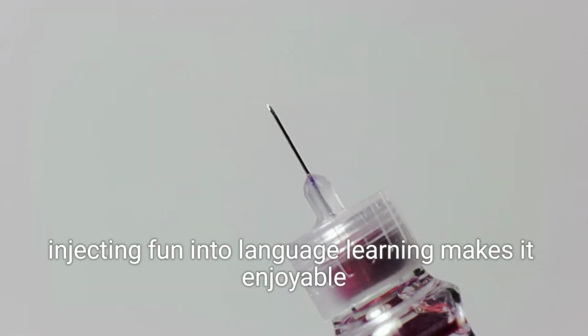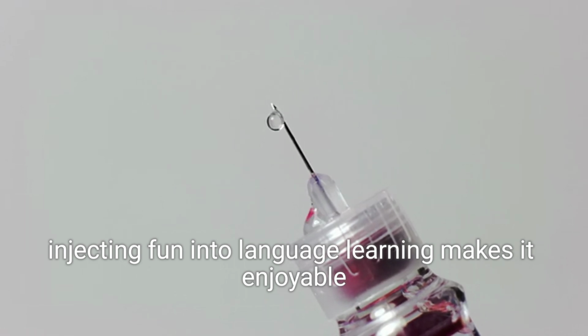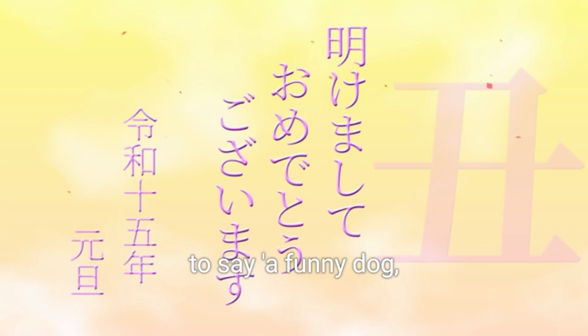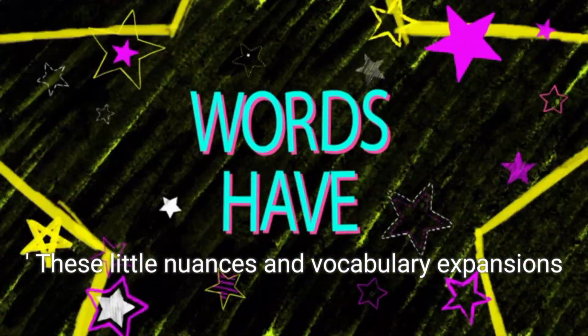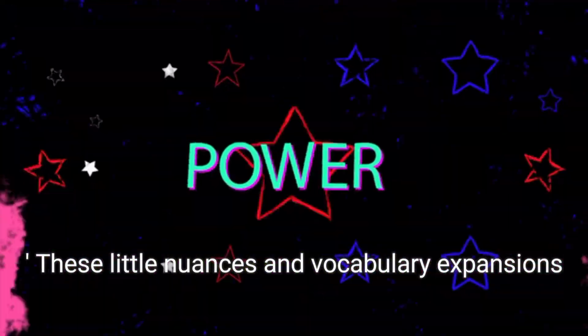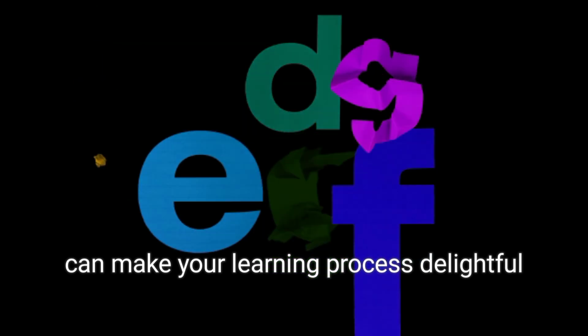Finally, injecting fun into language learning makes it enjoyable. For example, to say a funny dog, you would use en morsom hund. These little nuances and vocabulary expansions can make your learning process delightful.